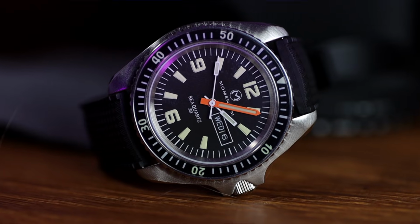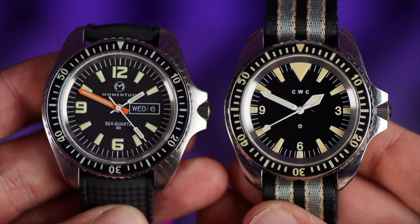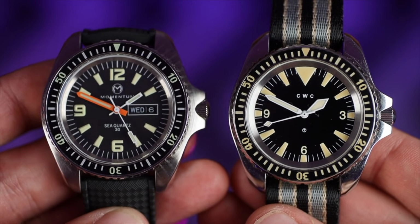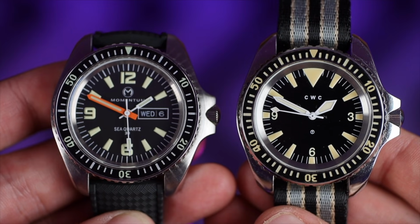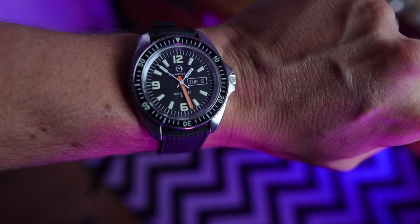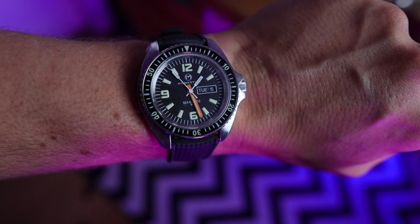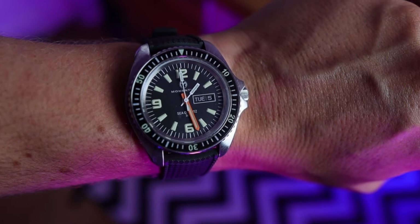The reason why I was so attracted to this watch to start with was the case. It reminded me a lot of my CWC RN divers, and for good reason, because it turns out that in the 70s Chronosport got their cases from the same company as CWC, so it makes sense. Now the company Momentum do manufacture their watches from China, but you still have that same case design, and it properly looks 70s, doesn't it?